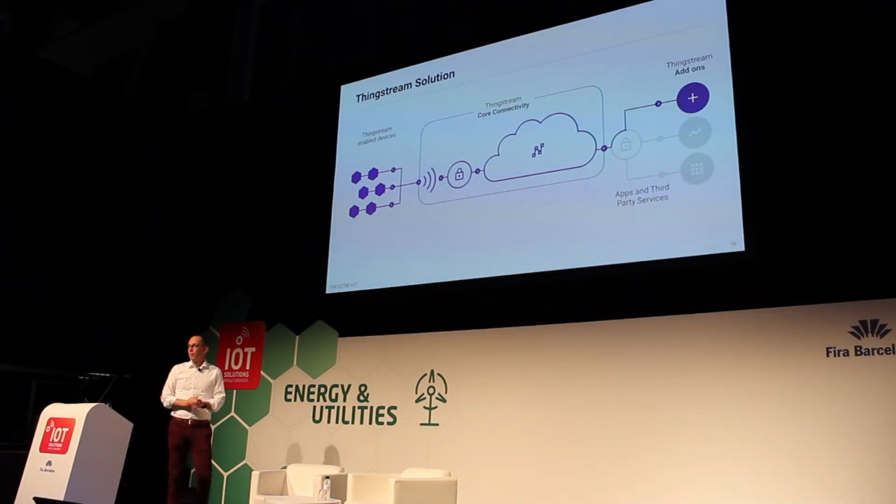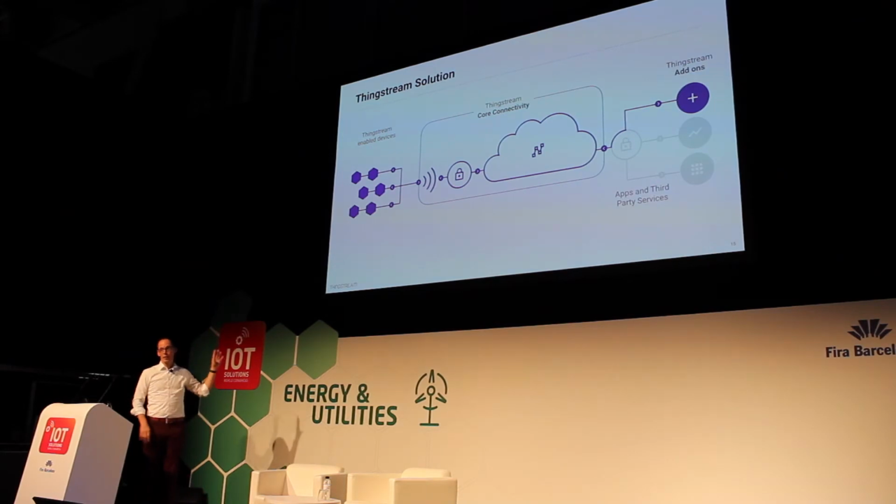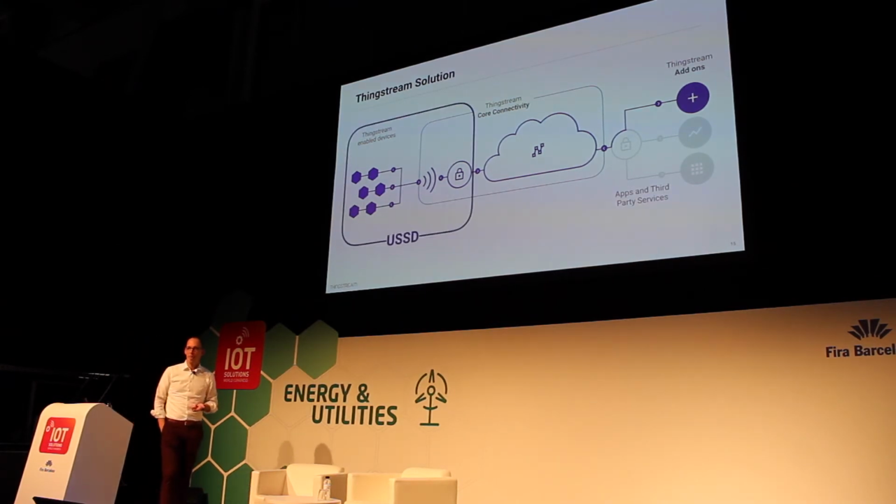How do we do that? Well, the first ingredient to it is, for the connectivity part, while basing on GSM, we're not using cellular data, but we're using USSD. I'm going to go into a little bit more detail what that is.